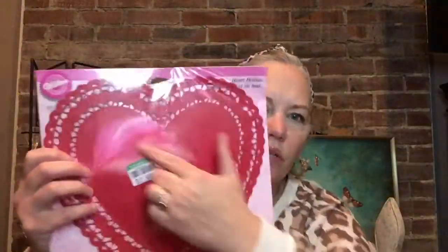I also got this for my sister. It's a fleur-de-lis, and it was half of $2.99, so $1.50. I found these that were 50 cents. They're just some little, what are they called? Heart doilies. So we'll use that in my class to make Valentine's.